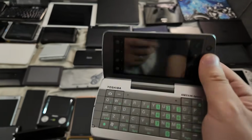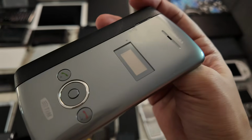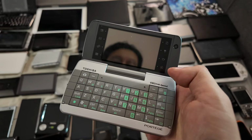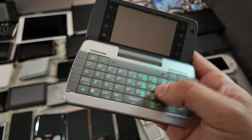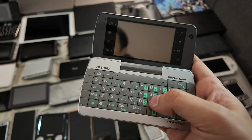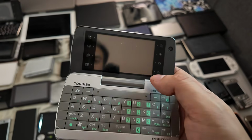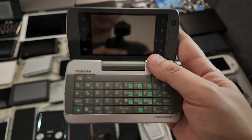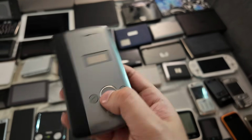Oh, what's this? Toshiba Portege G910 or something? Yeah, so G610 and G910 or something like that. Anyways, yeah, Toshiba made phones. So, this is actually a phone, and pretty similar to the iMate Jazz Jar that we saw. It's got a QWERTY keyboard, ran Windows Mobile, I think. And yeah, it's pretty similar to the iMate Jazz Jar.